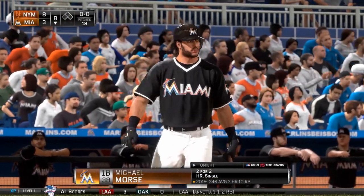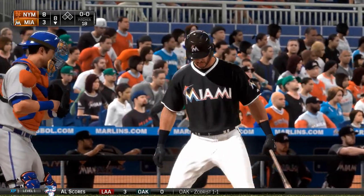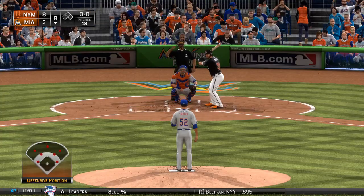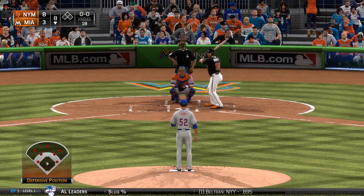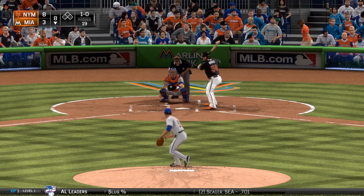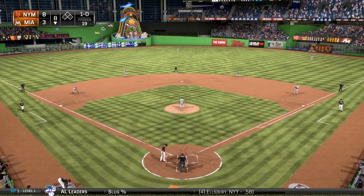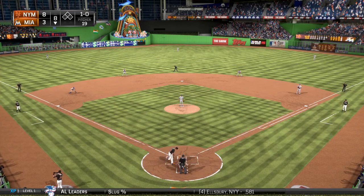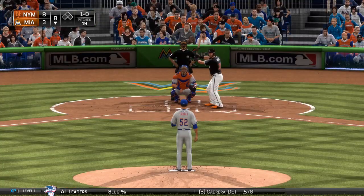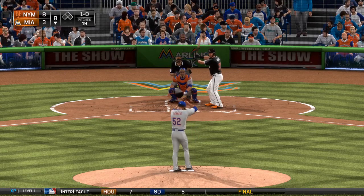Michael Morse will dig in. A home run his last time. First baseman, Michael Morse. First pitch on the way. And a ball, 1-0. Here's the 1-0.